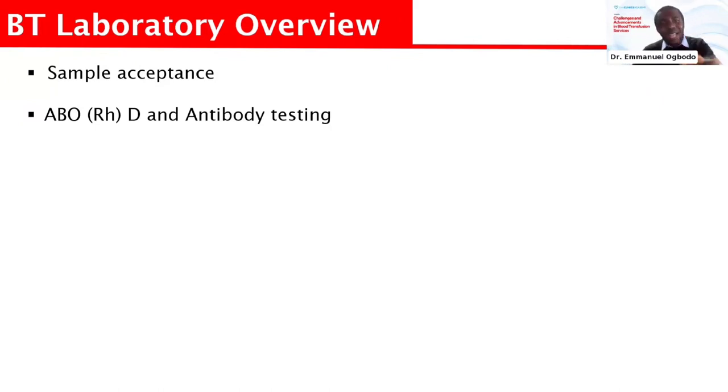So when we do this antibody testing, if it is positive, it shows that this person has developed an antibody to an antigen that he or she does not have. And of course, if he or she has it, that means it is an autoantibody. I thought I should just mention that.